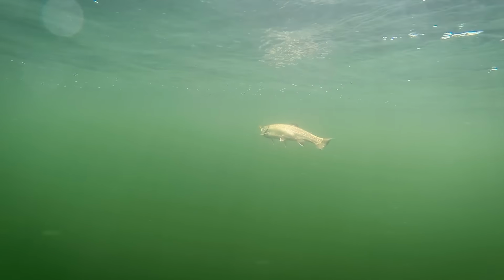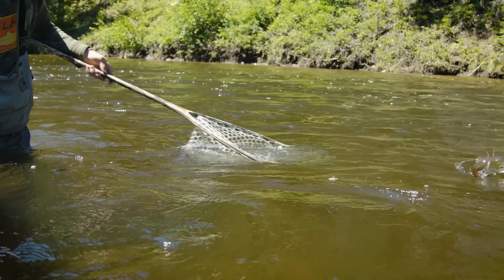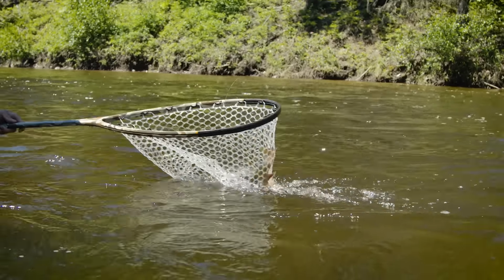Yep. I want you to control my rod too. If you see that fish coming up, I want you to keep doing this, just keep him as far away from that right bank as possible. He's going to want to go up in that tree there. Yeah, there he goes now. Awesome. There we go.